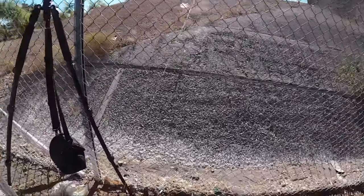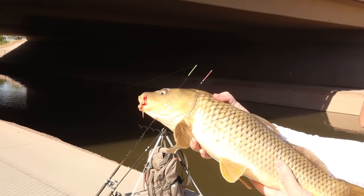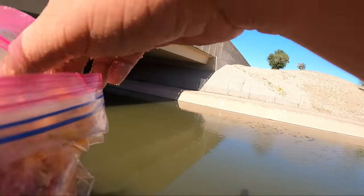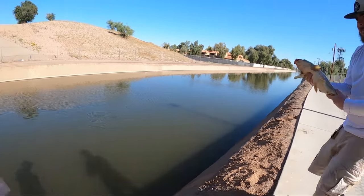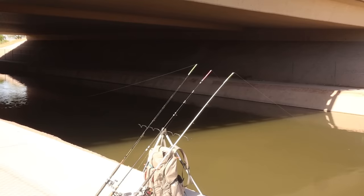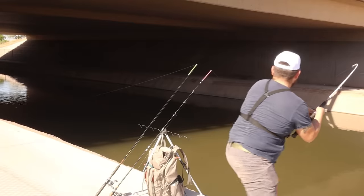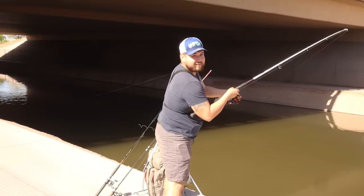There we go. Two down. Decent fish. All in that same spot where we've been chumming. All right, there he goes, second one of the day. The same rod, guys, every time.